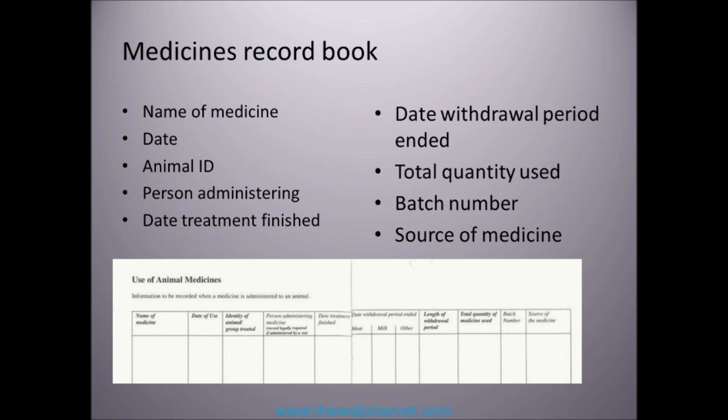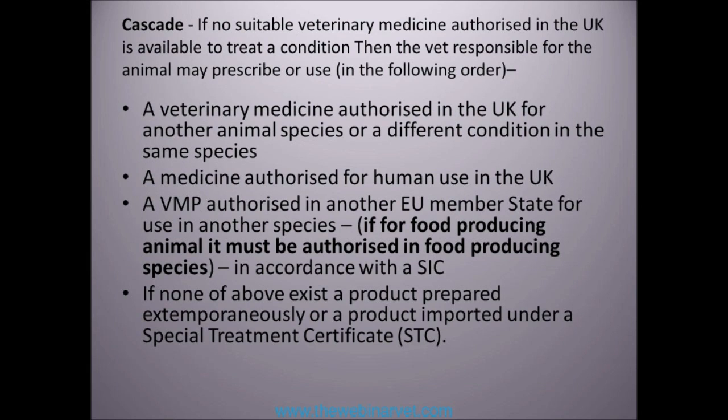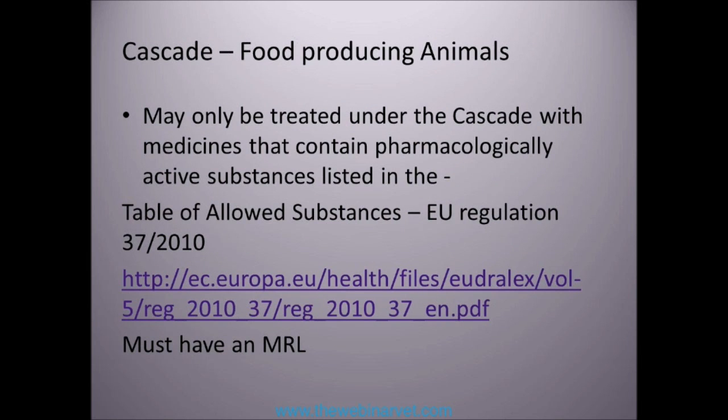So we said one of the problems is that there's not so many medicines that are authorised for these species. So I'll just have a quick little recap of the cascade, which I'm sure everybody understands, but I just want to point out things that are slightly different in food-producing animals. So as you know, under the cascade, if there's no suitable veterinary medicine authorised in the UK available to treat a condition, then you can prescribe in the following order: a medicine which is authorised in the UK for that species for a different condition or for another animal species. So if it's for a goat, then you might be able to use something that is authorised for a sheep or for a different condition in a goat.